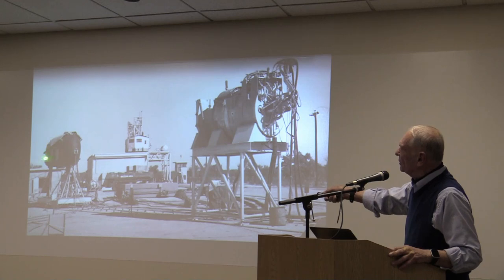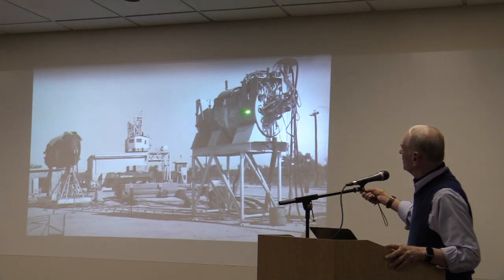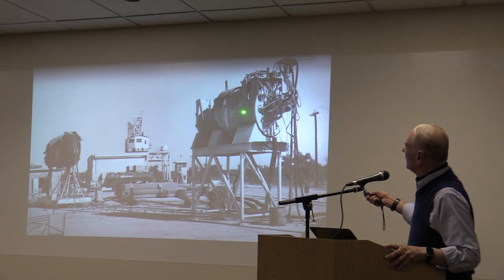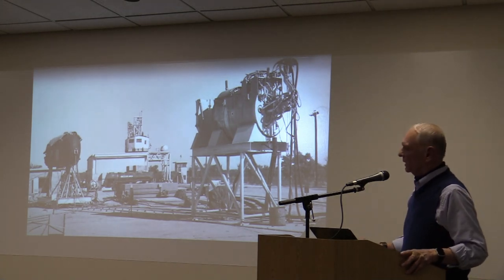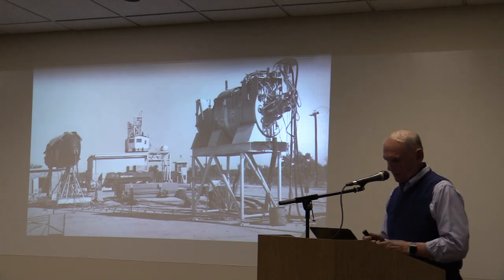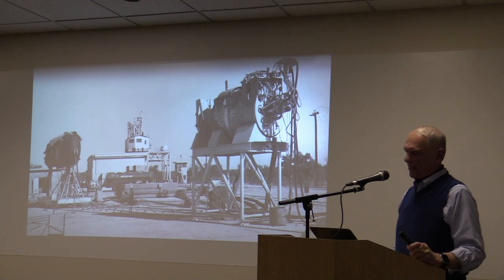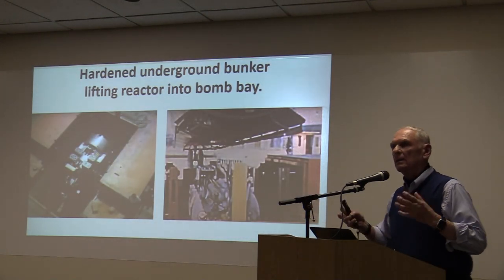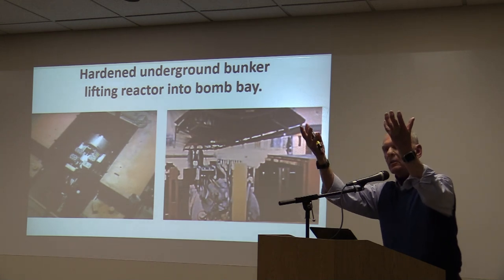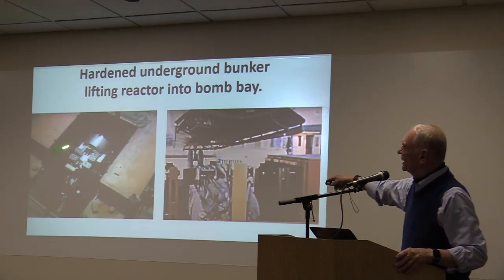This is the crew cabin, just stationary right here. This is the reactor. I'll show more pictures of it. This is an operating reactor that's been shut down, but it's fully operational. It's a 1 megawatt reactor. It went in the bottom of the aircraft in the bomb bay, and it was stored off-site in a bunker.